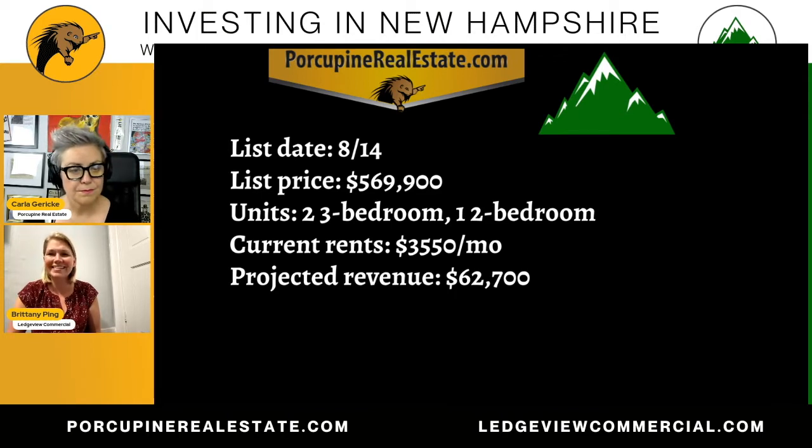I think the listing said the current rents are due to longevity of tenants, which is common. The previous owners didn't move rents, so the new owner would have an opportunity to reach that projected revenue. That's just my cautious guess, not necessarily an owner's desired rent rate, but I would say 62.7 is easily obtainable with the right owner moving rents in that building. That sounds like a fantastic opportunity for the right investor.